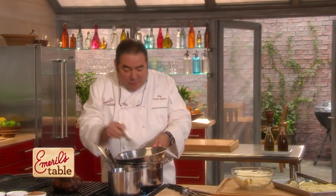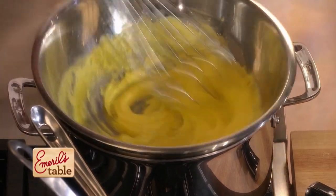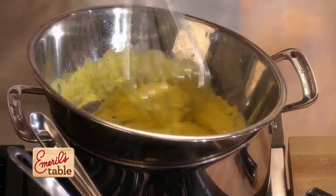Hey, welcome back to Emeril's Table, where the butchers from Fleischer's are here and specialize in grass-fed and organic meats. We're making our tri-tip steak with béarnaise sauce. You see how thick it's got now?